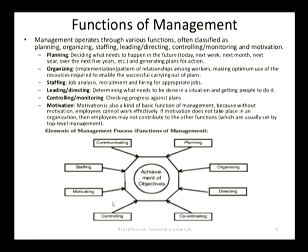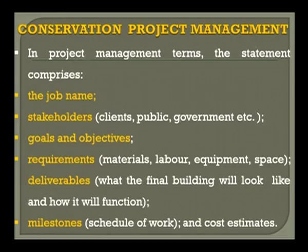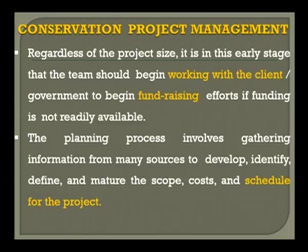Controlling and motivating are another important thing, controlling in terms of what kind of materials are going to be used and motivate them towards a better conservation project, because conservation may not be understood by all laborers. So, in project management terms, you need to have the job, the stakeholders, what are the goals and objectives, what is the end result you are looking for in terms of requirements, materials, labor, what kind of storage is required, deliverables and milestones. So, fundraising is very important.